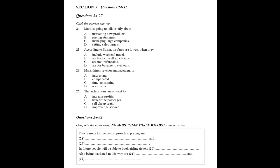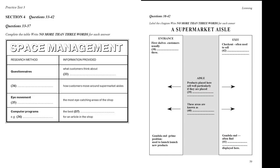That is the end of section 3. You now have half a minute to check your answers. Now turn to section 4. Section 4. You are going to hear a short talk on space management in supermarkets. First, you have some time to look at questions 33 to 37.